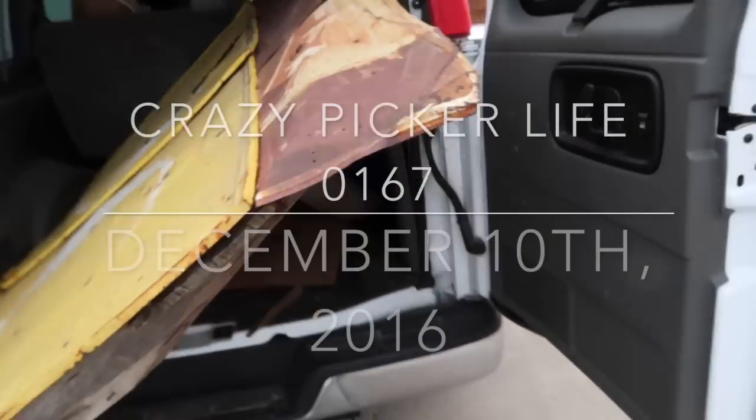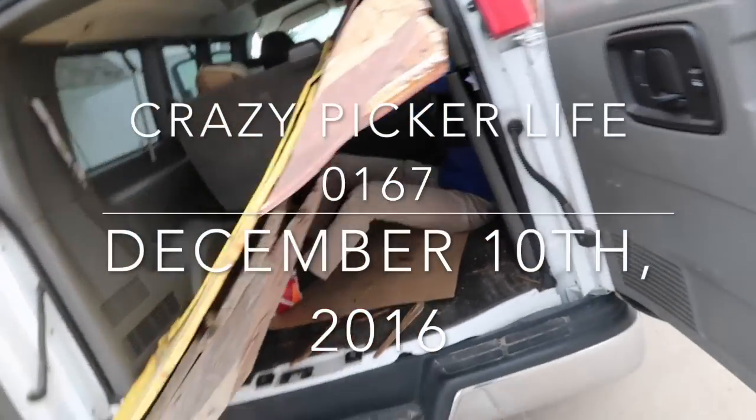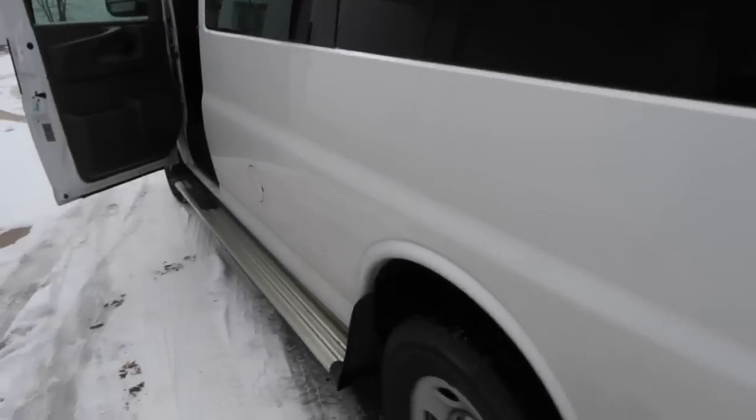Where's Wheeler? Cramped up back in there. Oh, hey, what's up? There he goes. We went about a mile, about 10 blocks or so. All right, we got to get this thing out of here.